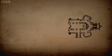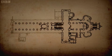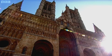Building usually started at the east end, where Mass was celebrated. When that was finished, the church could be consecrated and put to use. Followed by the transepts, running north to south. The nave and the side aisles would follow. From foundations to finish might take less than 60 years, or as many as 200 if the money ran out.